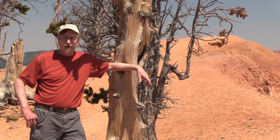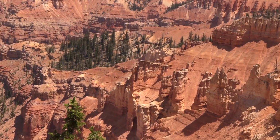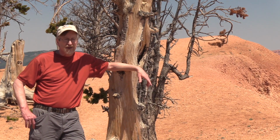Okay, here we are at the end of the Ramparts Trail at Cedar Breaks National Monument with a gorgeous overview of the amphitheater that Cedar Breaks protects. It's a cleft in the Markagunt Plateau here in southern Utah. Just spectacular. It's midday now, so the colors aren't quite as gorgeous as they are in the evening when the sun is setting to the west, but it's a gorgeous, gorgeous view.